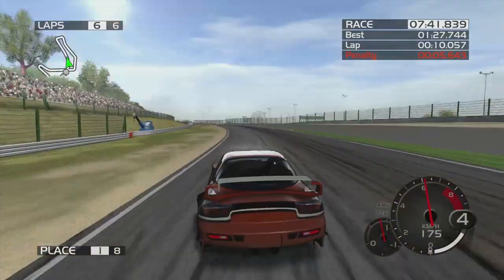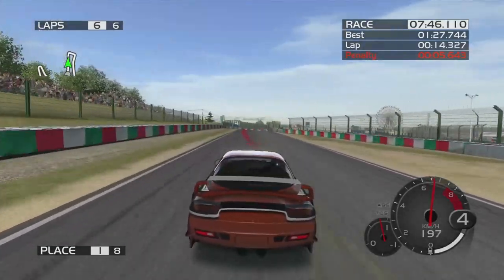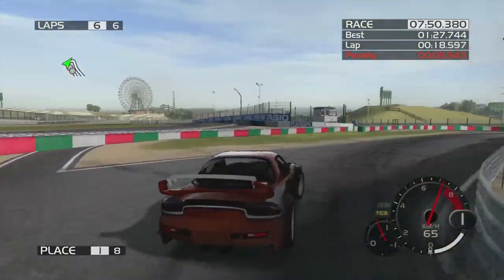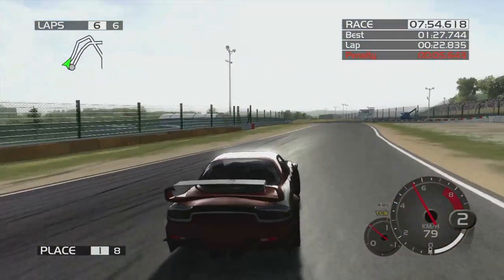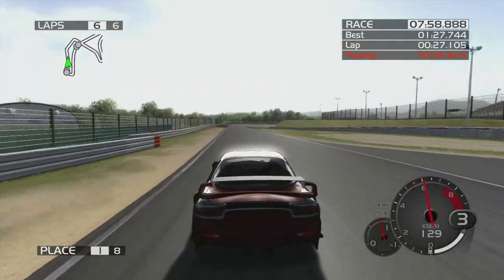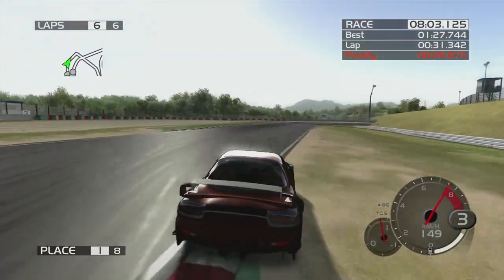This is why I hate when cars tap into the dirt. Because it just sticks. Makes it impossible to get out of. And the worst time for it to happen is when you're on a straight. Because the speed of the car makes it impossible to actually get out of that.